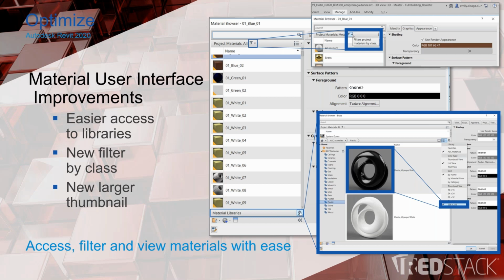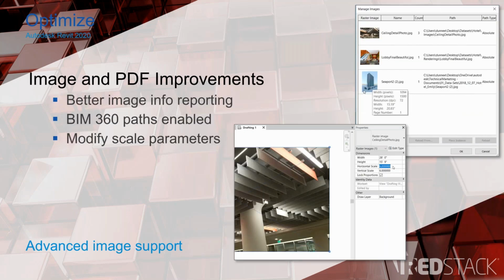Excuse me, image and PDF improvements. There are a handful of improvements for images and PDFs. There's a tooltip there that you can have. BIM 360 and desktop connector paths have been enabled. So that way, if you're working off the cloud, you can link directly off those there, and there's an option for relative paths as well. There are also improvements to the scale and size functionality for images. Direct modification of those parameters has been enabled, and width and height are now reported in a meaningful format.